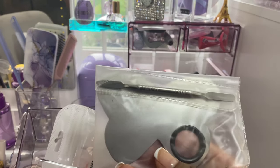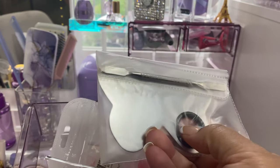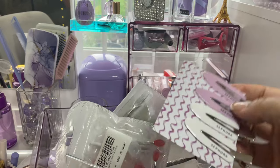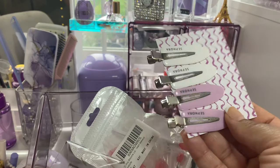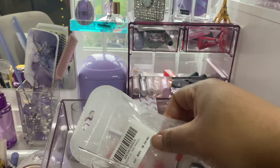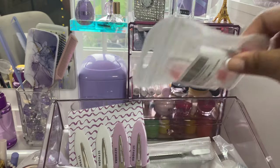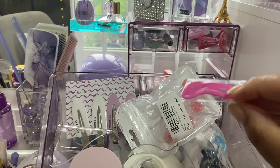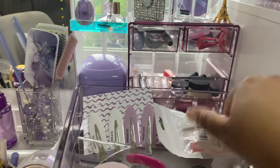Same thing here again. This is a depotting tool with a foundation palette or any type of mixing palette, you guys. And then I have some hair clips from Sephora to put my hair back when I'm doing my makeup. So those are in there just in case I need them. Like I said, it's just my little mesh drawer. What else is in here? Oh, this is just a little scooping tool. It's still in the plastic. It's just in there.